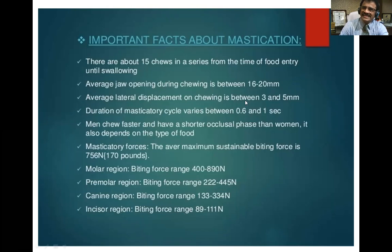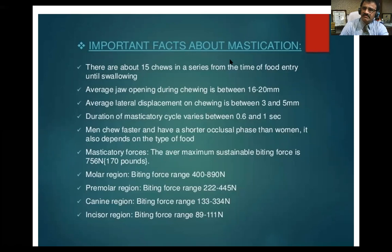This is all detail about the mechanism of mastication, which is not of much importance to you because we are supposed to study only the gross anatomy of the muscles of mastication. Mostly dentists require this information more because their scope is within the mouth.